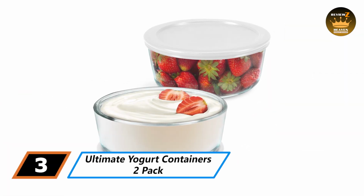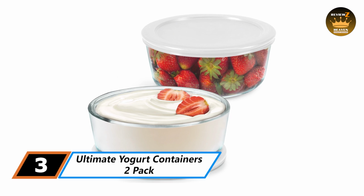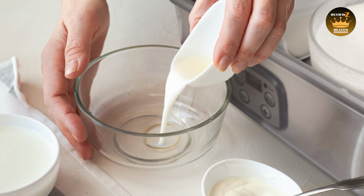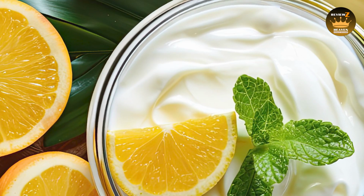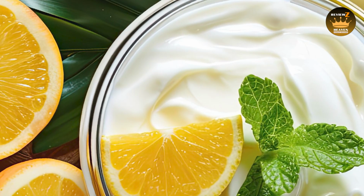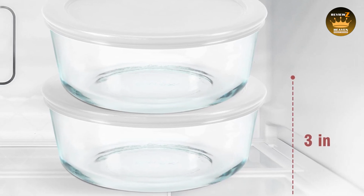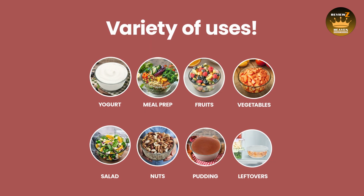Number 3. Ultimate Yogurt Containers 2-Pack. Introducing the Ultimate Yogurt Containers, a set of 2 1-quart glass containers designed for anyone who loves making yogurt and needs more space for it. With these containers, you can prepare 30% more yogurt per batch, eliminating the wait to finish one batch before starting another. Each container holds up to 4 cups, making them ideal for large portions at home or convenient to-go options for work, picnics, or gatherings.